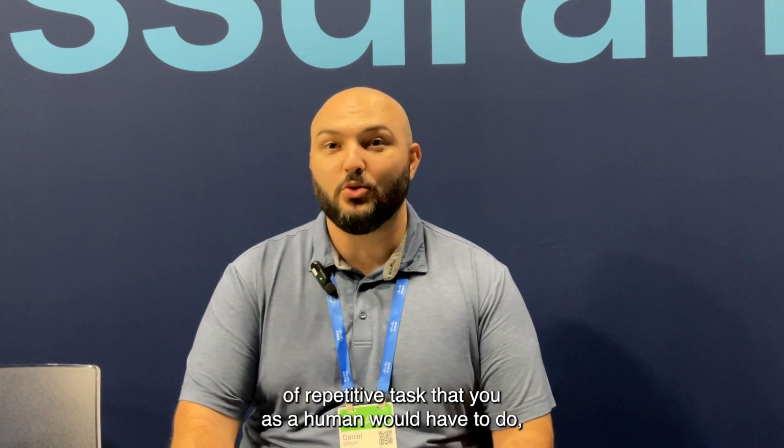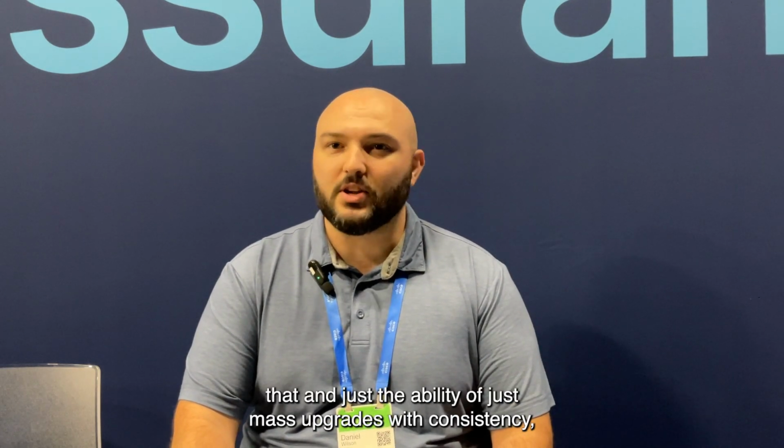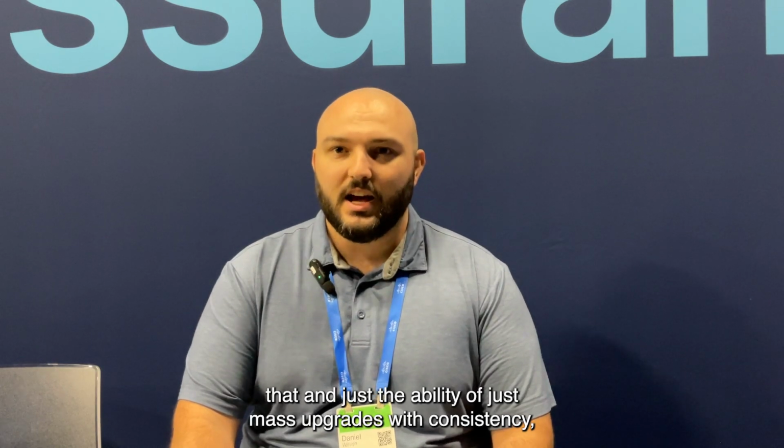Well suited. I would say just any type of repetitive task that you as a human would have to do, logging into switches and adding a single line of code to a switch, you're prone to mistakes. And so being able to push configs out through Catalyst Center en masse with no fatigue, and it's done within a few minutes at times, or maybe an hour, that and just the ability of mass upgrades with consistency, I think that's been the most valuable for us.